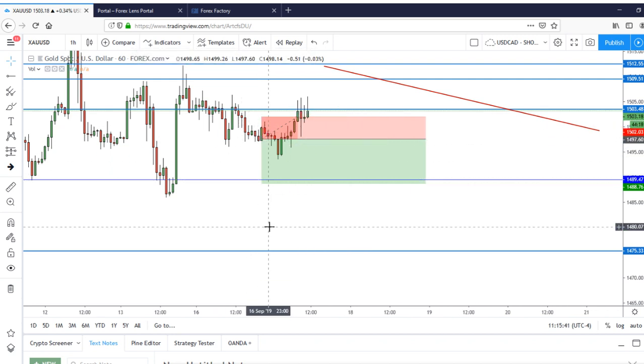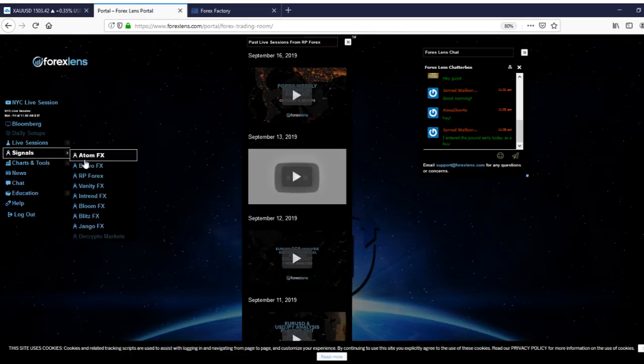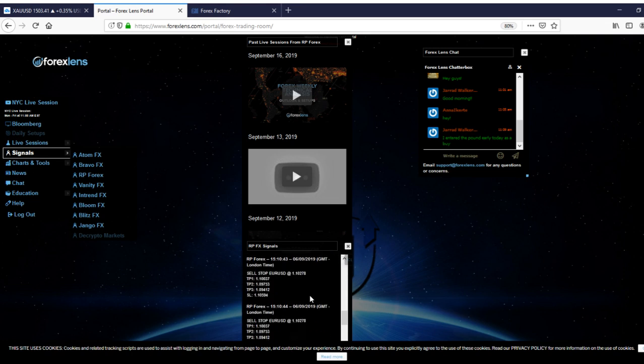I believe it was at 1506. I'll have to double check. Actually, let me just use the portal. So this is another great thing about the portal, is you can just go here and check my latest signals instead of switching to your TradingView. So let's check.